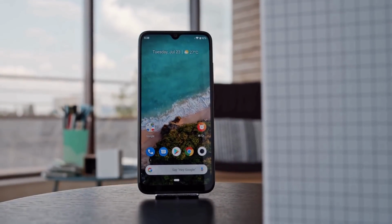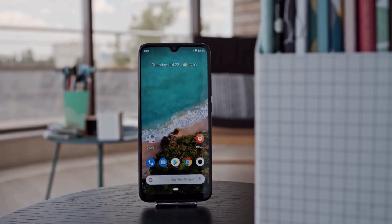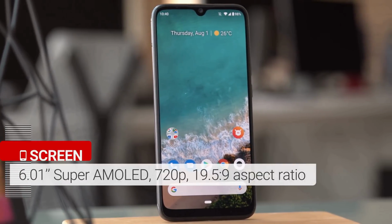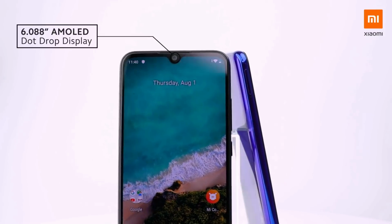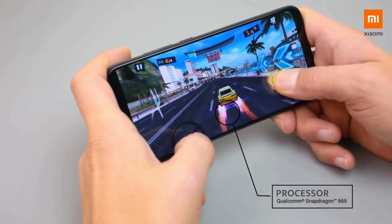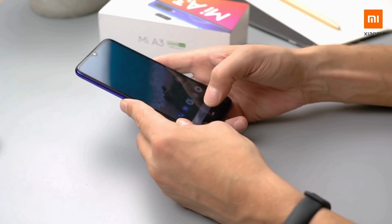Xiaomi Mi F3 smartphone was launched in 7th July 2019. The phone comes with a 6.08-inch touchscreen display with an aspect ratio of 19.5:9. It is powered by a 2GHz octa-core Qualcomm Snapdragon 665 processor. It comes with 4GB of RAM.